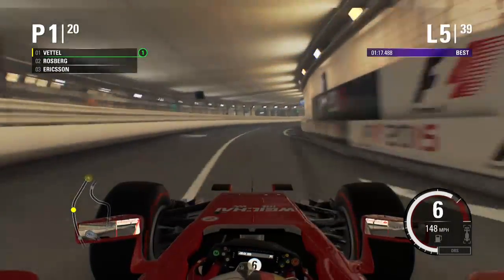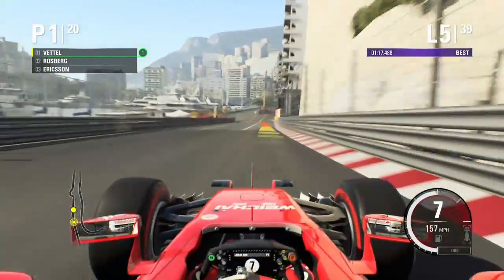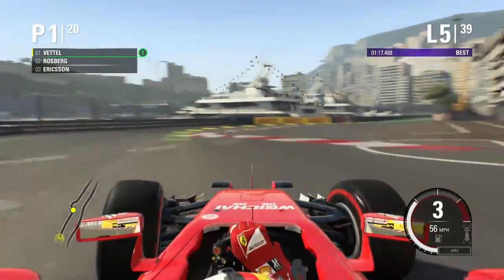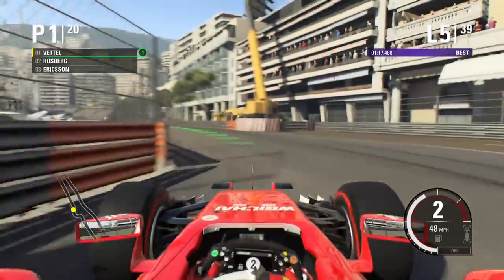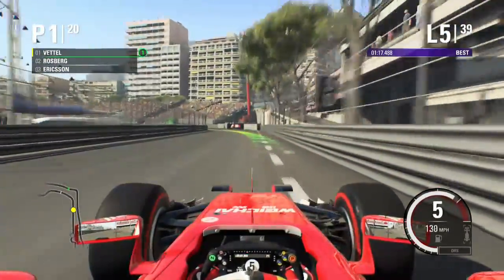Okay, looking good though. Pace is good. Just gotta try and dial down the mistakes a little bit and stop running wide into the last corner. I've done it twice this race already and both times it's cost me about a second.